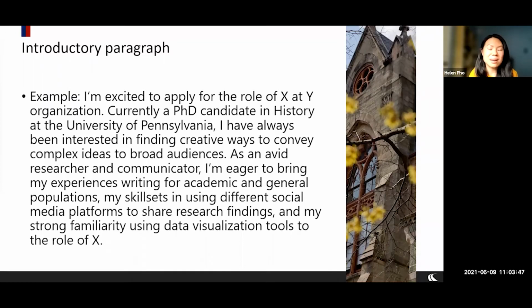So this is an example of how you can answer those questions in basically three sentences, right? It can be pretty succinct, but it's also conveying a little bit about who you are, the word excited, right? You're trying to show your excitement for the role. You say a little bit about who you are, right? You're a PhD candidate in history at Penn, and something about what you do and what you're interested in, right?